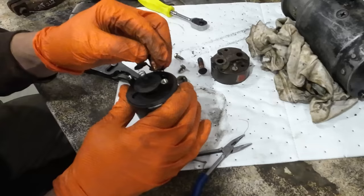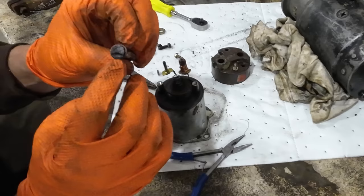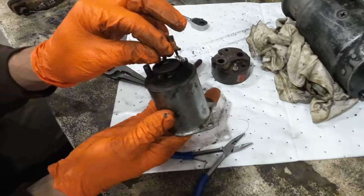Yeah, so could be our issue right here. This contactor plate is supposed to be nice shiny copper. It is very tarnished, very blackened. Same thing with the stud that's supposed to engage on there. It is also extremely tarnished, so we're going to clean up all those surfaces. I'm not sure if that is our only issue here though.